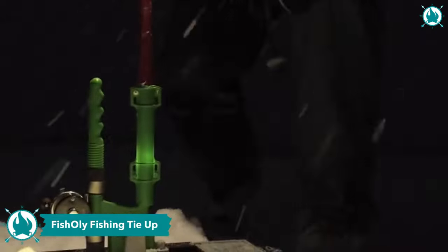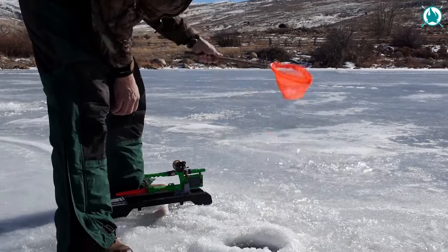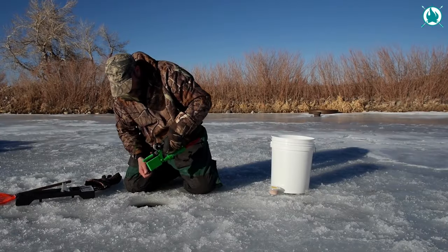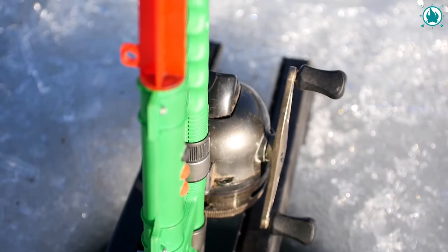Get more fish into your bucket with the Fisherly Tip-Up. This patented marvel is designed to make sure that you never miss a strike. How? With a combo of sound and flashy lights under your control, it's like a disco party for the fish. And guess what? It doesn't stop until you say so.